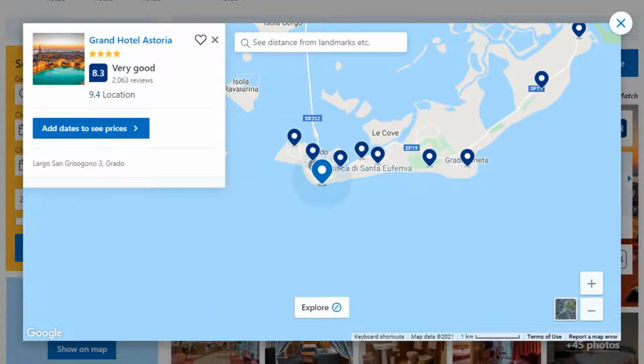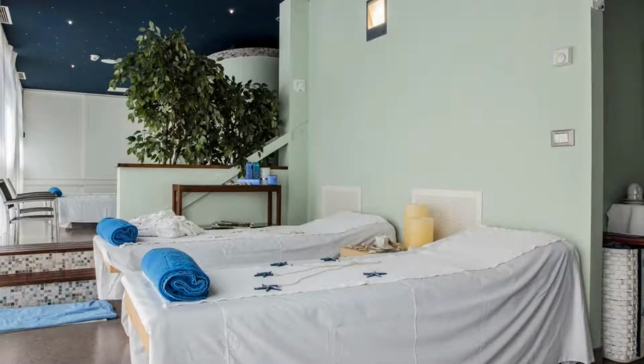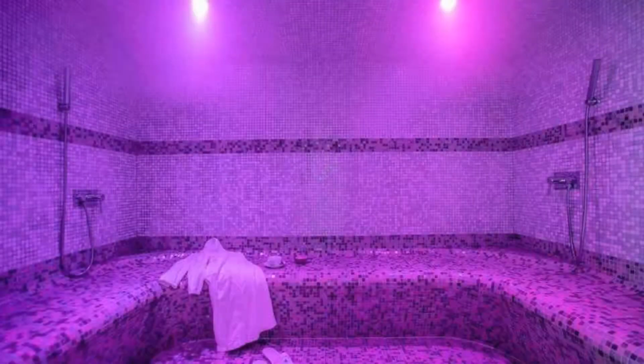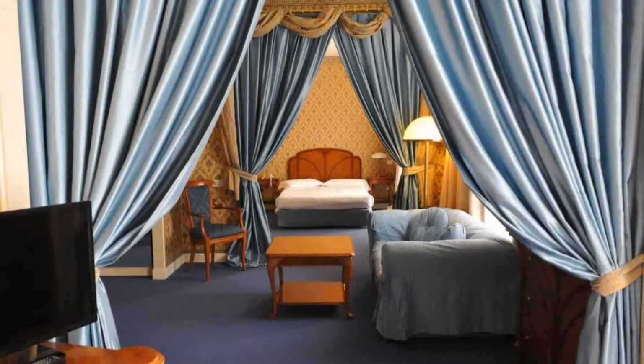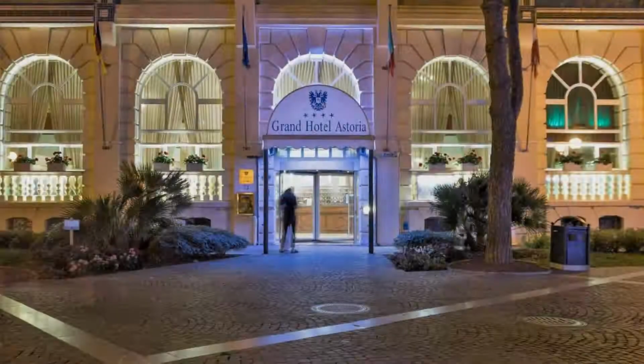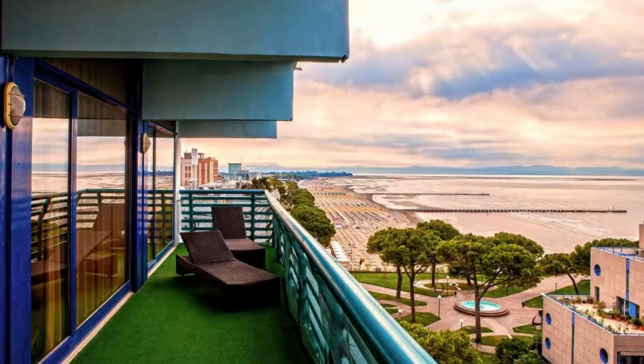Number 8. This is a 4-star hotel. The location of the hotel is excellent and the guests love walking around the neighborhood. Check-in time is 3 p.m. and check-out time is 11 a.m. Guests are required to show a photo ID and credit card at check-in. Pets are allowed in this hotel.